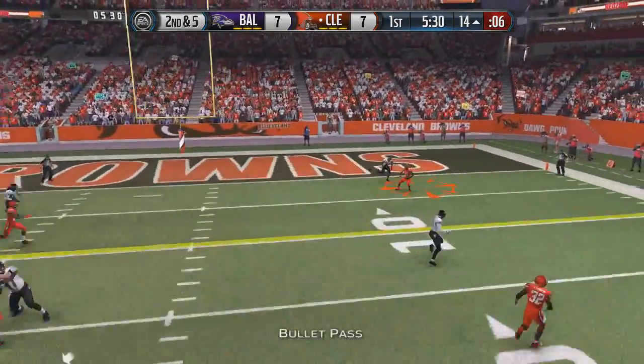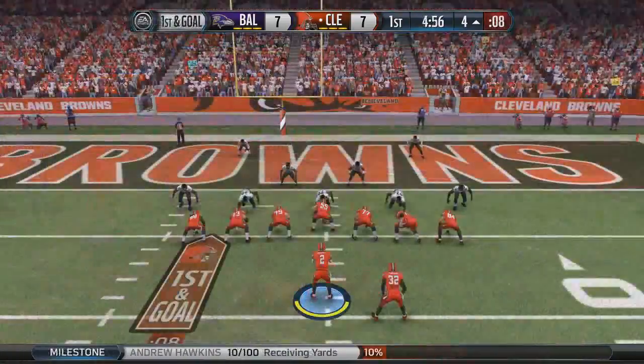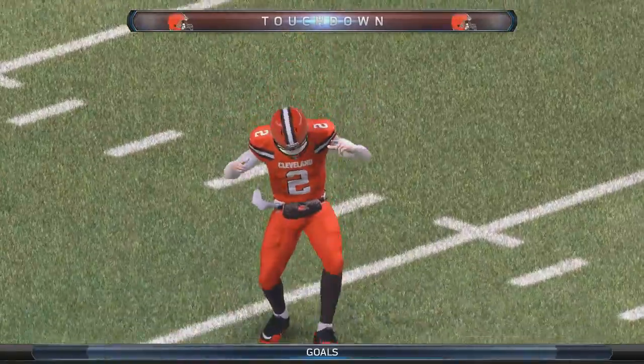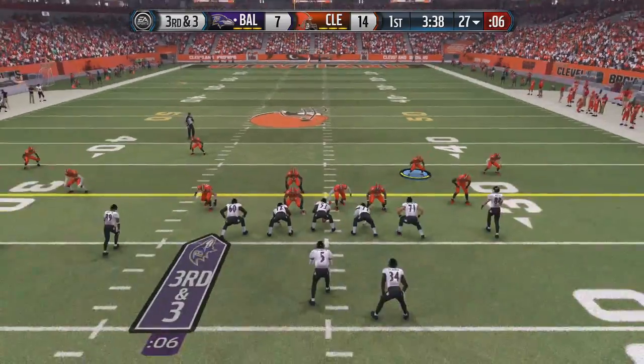Now Manziel in shotgun takes the snap. He sits in the pocket. He goes to the outside. It's caught by Hawkins, and he's brought down at the 5-yard line. Johnny Manziel, 5 of 7 for 52 yards on this opening drive. Now 1st and goal, hand off to Turbin, up the middle, and touchdown Cleveland. So Johnny Manziel's first drive as the starter this year leads to a touchdown.